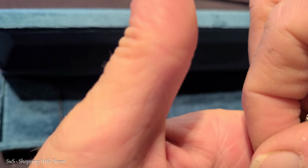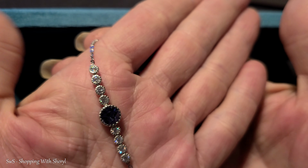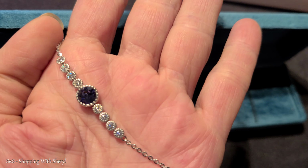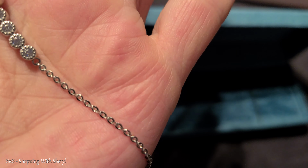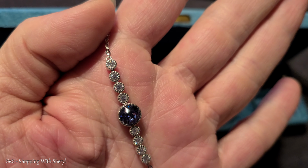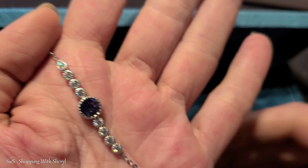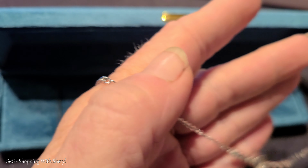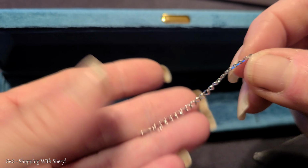Well, boy, I'm having a hard time getting it straight. My lighting is not the best. That is kind of a purple stone, and then it's got the rhinestones leading to and from it. Yeah, I don't know if it looks purple on the camera, but it is pretty. It doesn't have a safety clasp, so that means I doubt it is really anything too much.